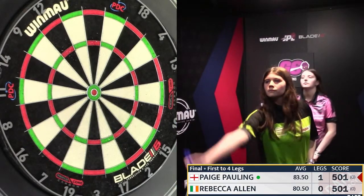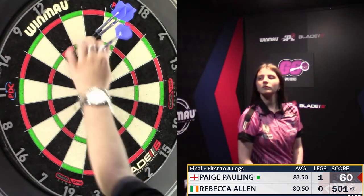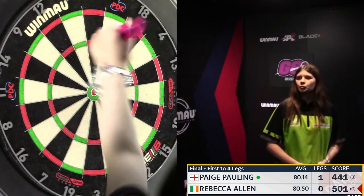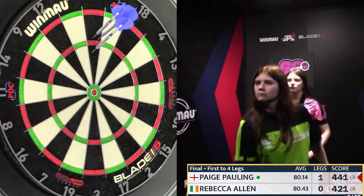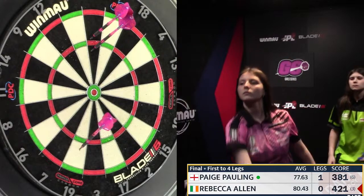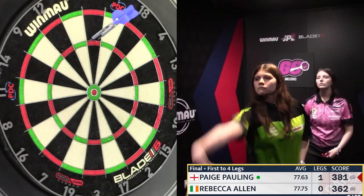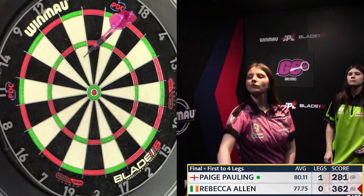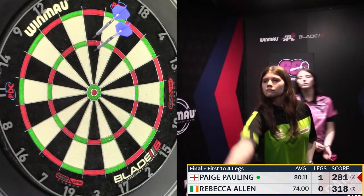I said last night in the JPL that Paige Pauling's extension of the arm was double top, and she hit it several times, but she's also very well equipped at that side of the board as well. As you'd expect for the number one girl. The World Open winner, the World Masters winner from last year. Rebecca Allen has been mixing it at the last stages of every one of these events as well.